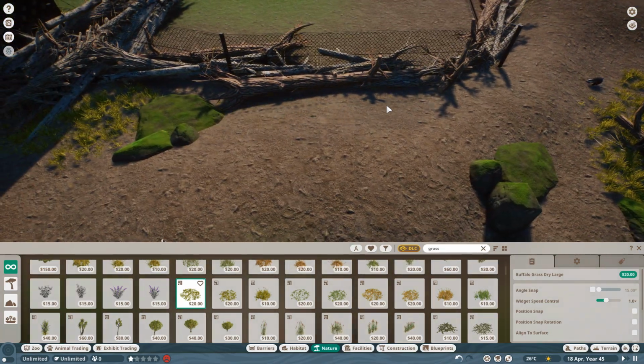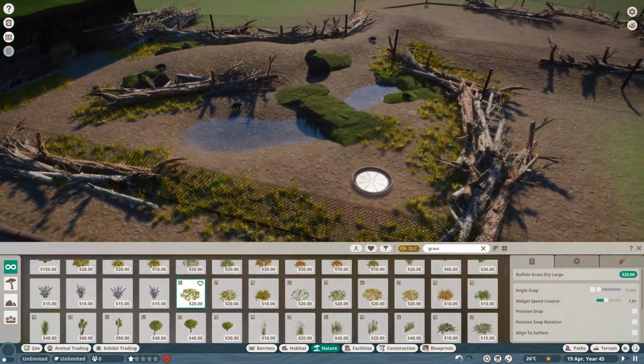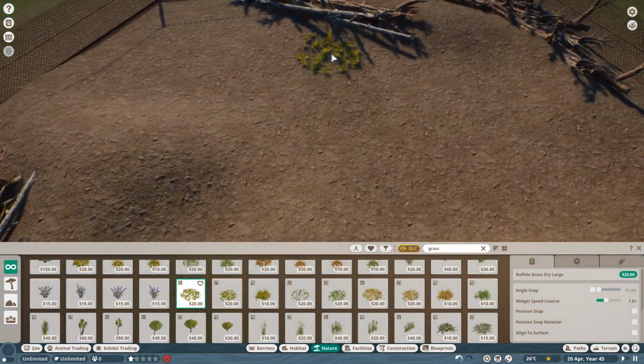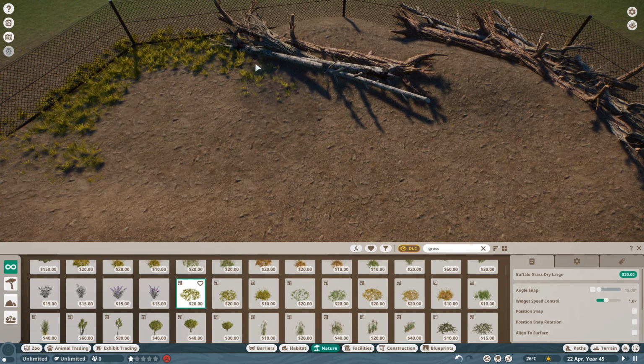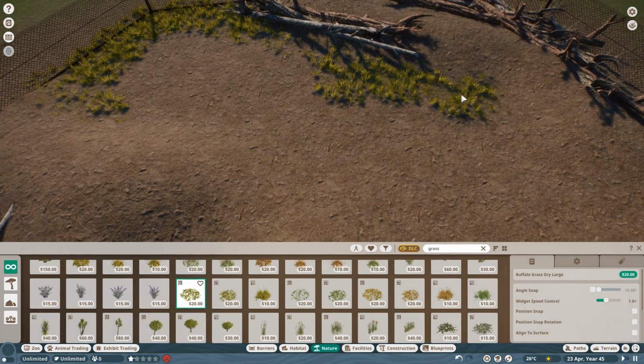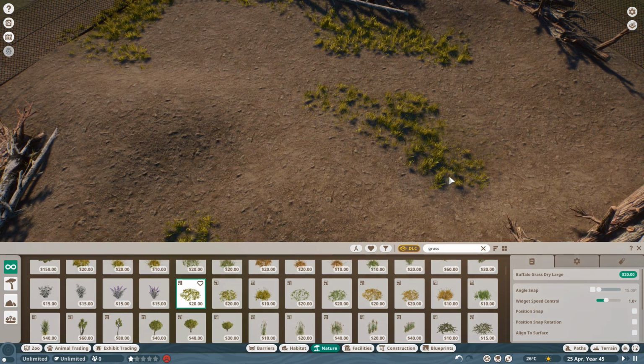Let's see what have we got back here. That's all a bit moundy there, so I'm not going to do it back there. I will do some in here. So this is a sort of behind the scenes area, but I still want to put time and effort into it, even though it's not what the public are going to see. It's what we are going to see, and that's still important to me.